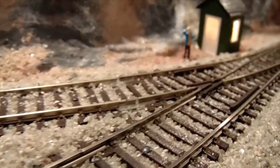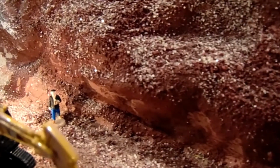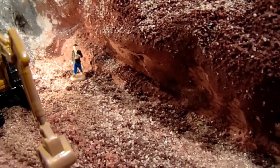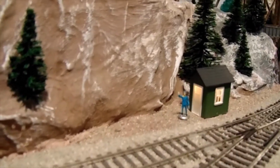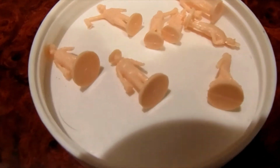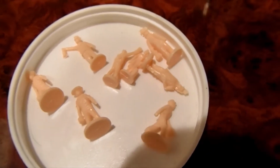Here's another switch tender. Giving you a little salute there. And this is a helper for a shovel, because he's showing him where to dig. And another switch tender up on the mountain. I like to buy these little people, though they can be real expensive. Sometimes I like to buy them like this and paint them up. I don't know about you guys, but anyway, that's the people who are on the Copper King Mine and Railroad.